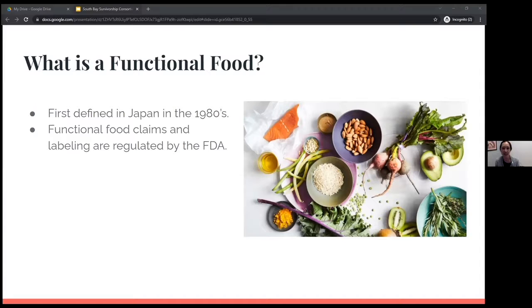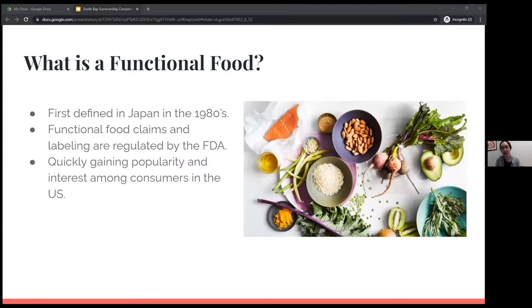So the FDA doesn't currently have a concrete definition, but there are several organizations who have come up with their own. So we'll kind of touch base on what those are shortly, and I'll try to give you a little bit more context. But this is something that's really quickly gaining popularity. So like I said, there's other organizations that have come up with their own definitions to try to help people understand more what functional foods are.